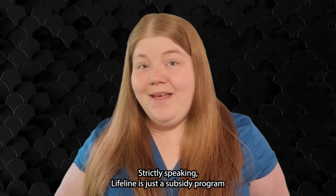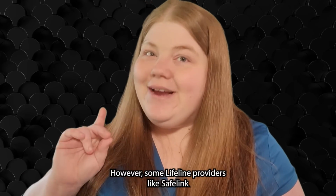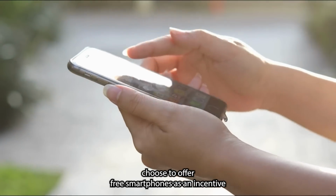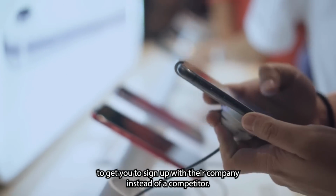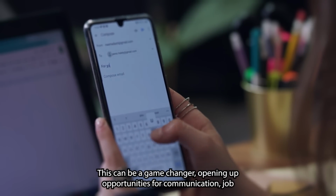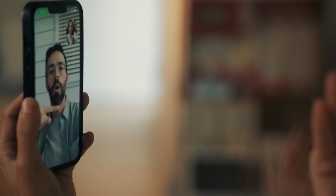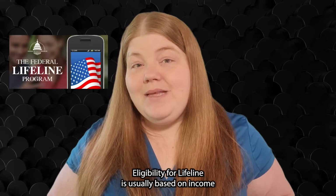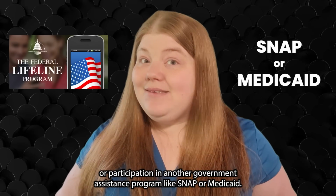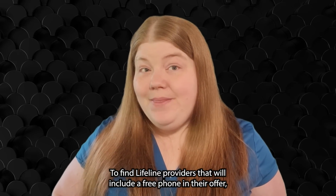Strictly speaking, Lifeline is just a subsidy program that provides a credit toward your monthly bill. However, some Lifeline providers like SafeLink choose to offer free smartphones as an incentive to get you to sign up with their company instead of a competitor. This can be a game changer, opening up opportunities for communication, job searches, accessing resources, and staying connected with your loved ones. Eligibility for Lifeline is usually based on income or participation in another government assistance program like SNAP or Medicaid.